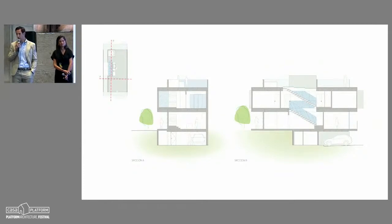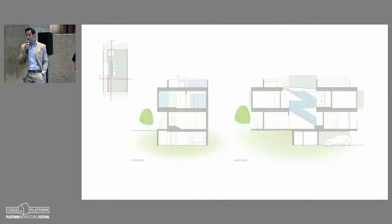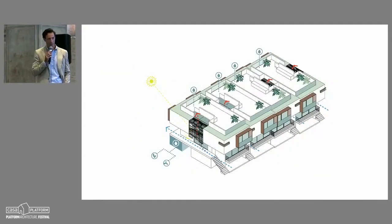In the section, you can see how we respect the original design of the staircase and the position of the staircase in the other houses. The staircase is an element that is central in these houses, and we treat it not only like an architectural element, but also like an interior design element. In fact, this is a sculptural element that we design as part of the interior design of these houses.